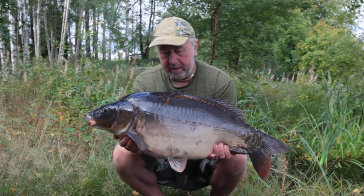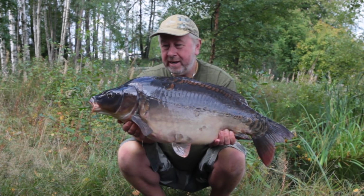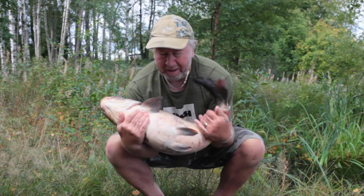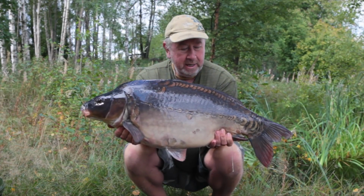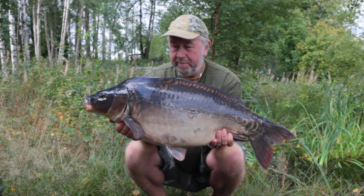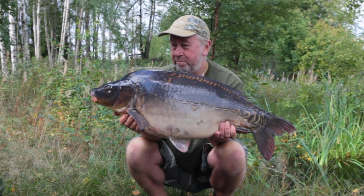Lovely dark, some very nice distinctive scales down its lateral line. But an absolute cracker. 27.5. I mean, yeah, they are really solid fish. You can feel the weight of them when you lift them up, but they don't look as big as what they actually are, if you know what I mean. They're really solid, chunky fish, but absolutely lovely.